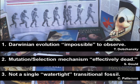But thirdly, the third strike is that there's not a single watertight transitional fossil, as we just quoted with Dr. Colin Patterson, formerly of the British Museum of Natural History. Now, there's a handful that they will argue about, but they're so questionable that they argue amongst themselves whether or not they're legitimate. You need a lot more than just a handful of questionable examples. There should be boatloads in every museum if his theory is true, just like he said.